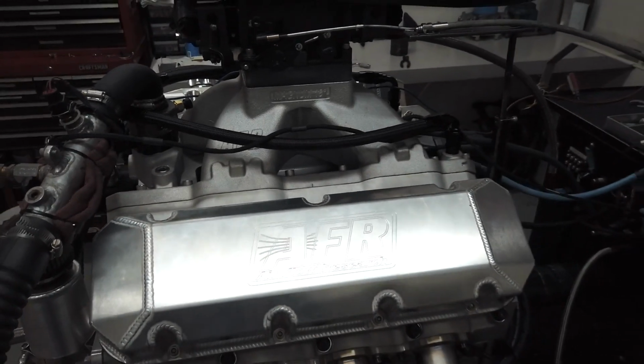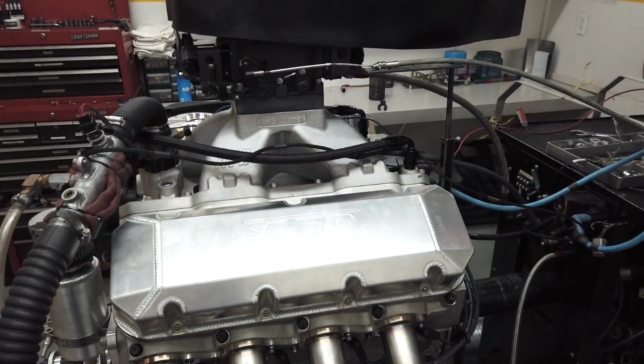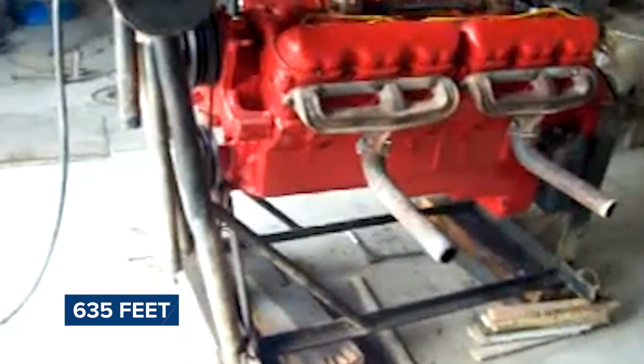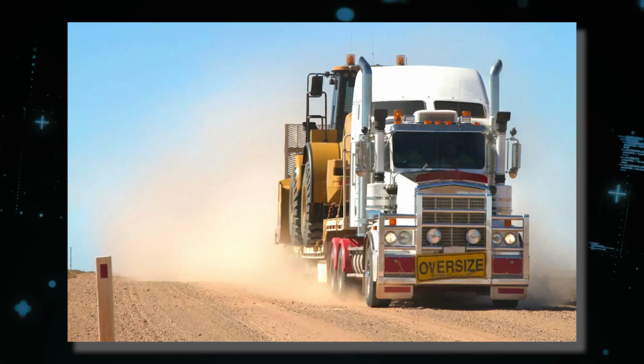With a bore of 4.5 inches and a stroke just under 3.5 inches, it roared to life, producing 275 horsepower at only 2,400 revolutions per minute. Its 630 pound-feet of torque hit hard at a low 1,600 revolutions per minute, making it perfect for hauling heavy loads without breaking a sweat.